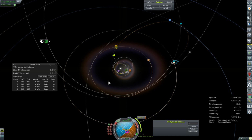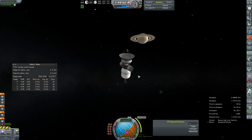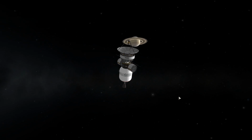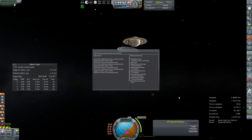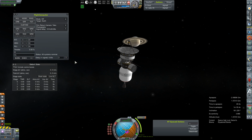No big deal, right? Quick save. Jump out of map view. Let's get a good view of Saturn there. That's awesome. And then, of course, we've got... no, that is not what I meant to do. I meant to check with Flight Computer to see about that command to take more pictures.